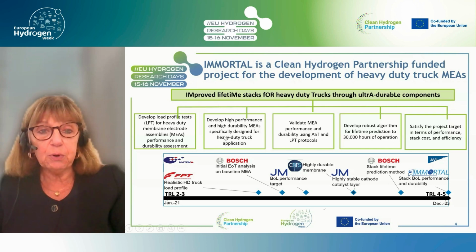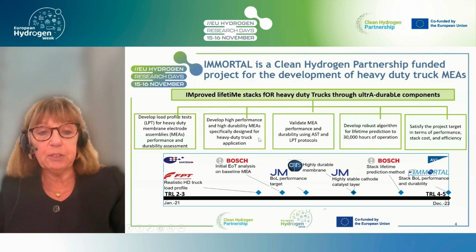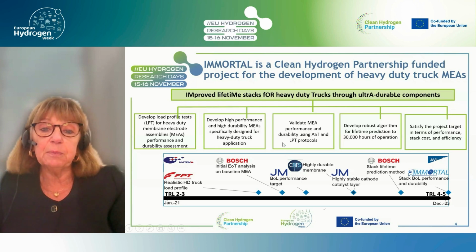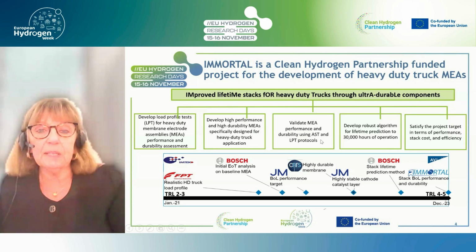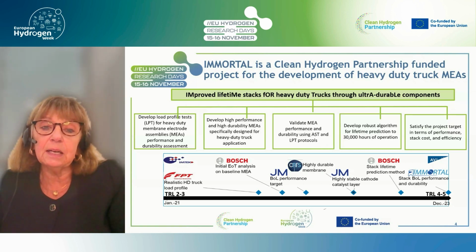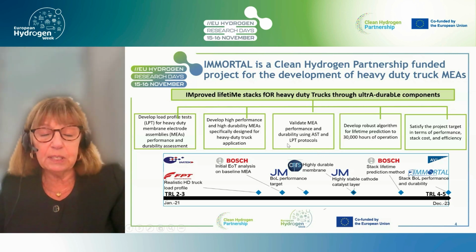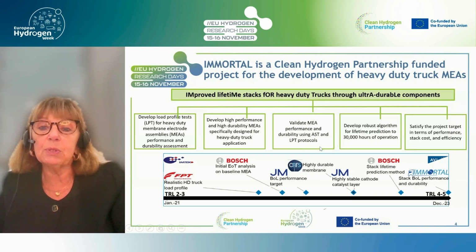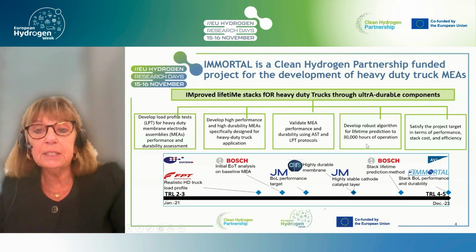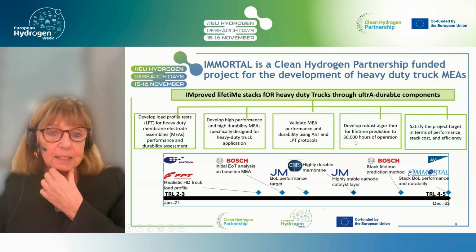We needed, as part of the project, of course, to develop durable components and high durability MEAs specifically for heavy-duty truck application, then to validate them using the accelerated stress test and load profile test protocols that we would have developed initially. From the results of those ASTs and LPTs on the membrane electrode assemblies from the project, tested on single cells and on short stacks, use those results to develop an algorithm for lifetime prediction over the 30,000 hours of operation, and ultimately then try to satisfy the project targets in terms of the performance and stack cost.